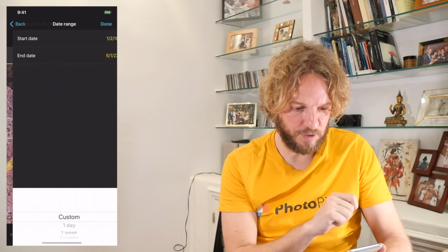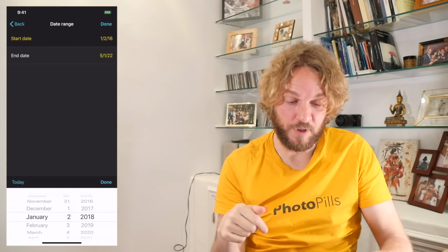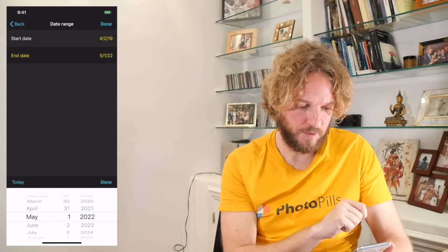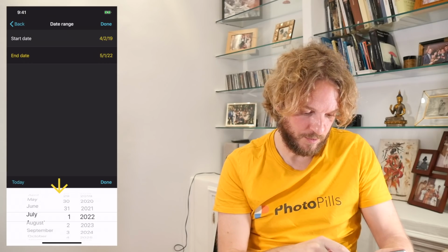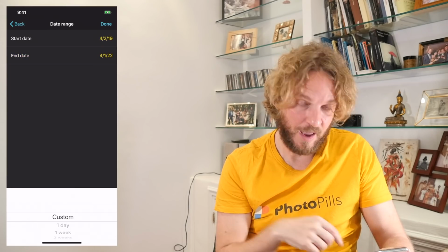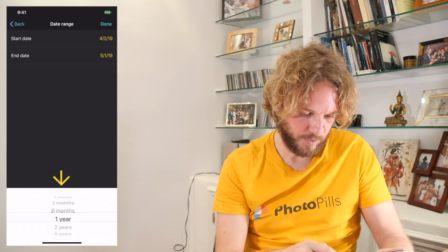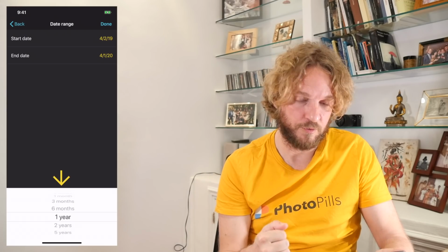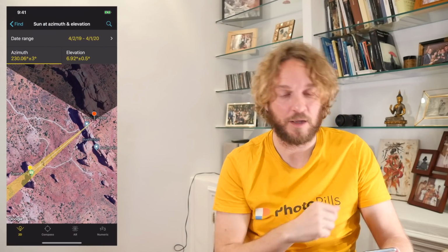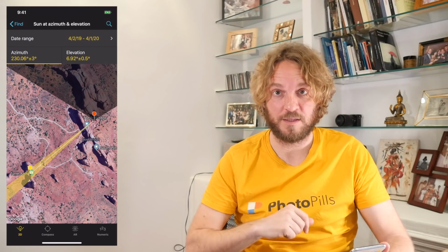Tap on date range, tap on start date, and I want to start looking for results from today. So I'll tap on today. Perfect. Now I tap on end date. In this case, I can choose a date using the calendar you see below. But if I tap on the black area you see on the screen, I can also add a period. In this case, I'll add 1 year. I'll tell PhotoPills to look for results from today to 1 year from now. When ready, tap on Done, or on Android, tap on the back arrow to go back to the previous view. Cool, the day range is now set, so let's move on with the azimuth.